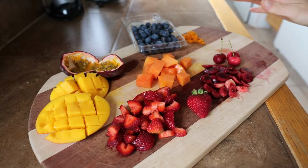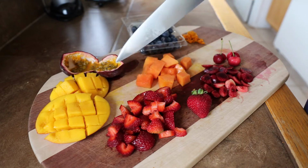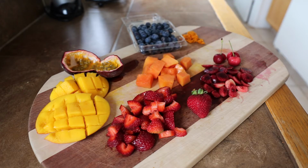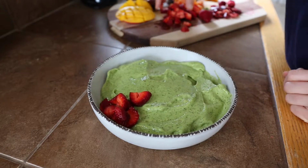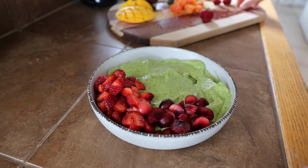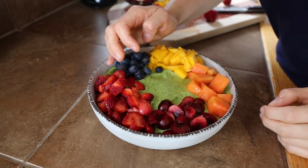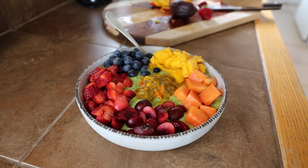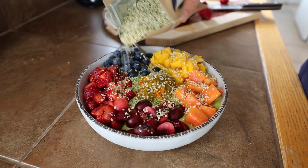And for my toppings today, I have this beautiful spread. I've got mangoes, some passion fruit, strawberries, papaya, cherries, blueberries, and some fresh grated turmeric. And to finish it up, just a very light sprinkle of hemp seeds.